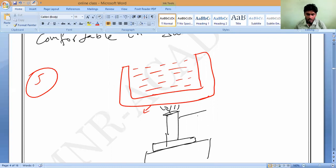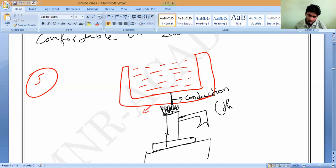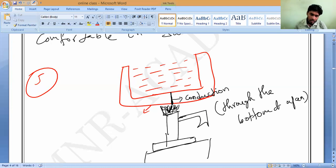So here you can observe. The touching part, wherever the fire is contacting, from here to here, we used to call it conduction. Conduction. Understanding, Hari? That is called conduction. So conduction through what? Through the bottom of a pan. Understand now?